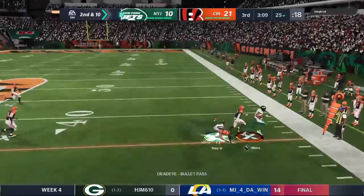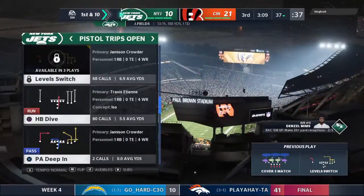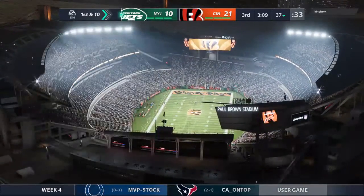Now he'll look to throw here on 2nd and 10. That's caught right side by Mims. And he takes us beyond the 35 before going out of bounds. 11 yards there, 1st down.